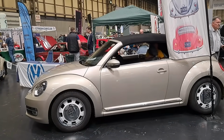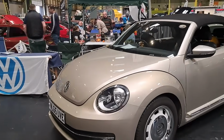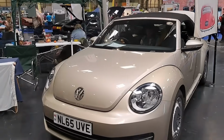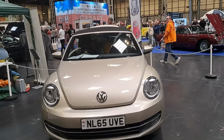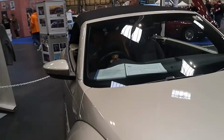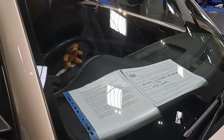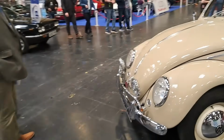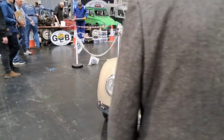Historic Volkswagen.uk. It's a bit of a contrast here. This is one of these late Beetles. Now, the Beetles are no longer made. It's a bit of a shame. I think they stopped in about 2019, or something like that. Got a specification on this one. Oh dear. Let's move on, viewers. Can't talk about that. How about this really early one?